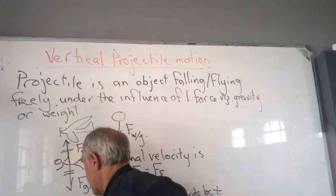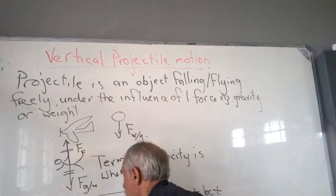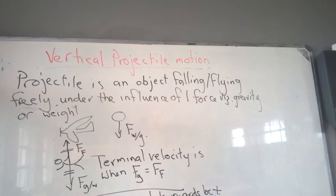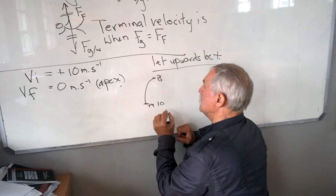Everyone happy with that so far? Okay, that is where it's reached, let's call it the apex of its flight, the top of the parabola. So here's the flight so far. It's gone from point A and it's now at point B. Make sense? And what was the velocity at A? It was 10. And now at B, it's naught.